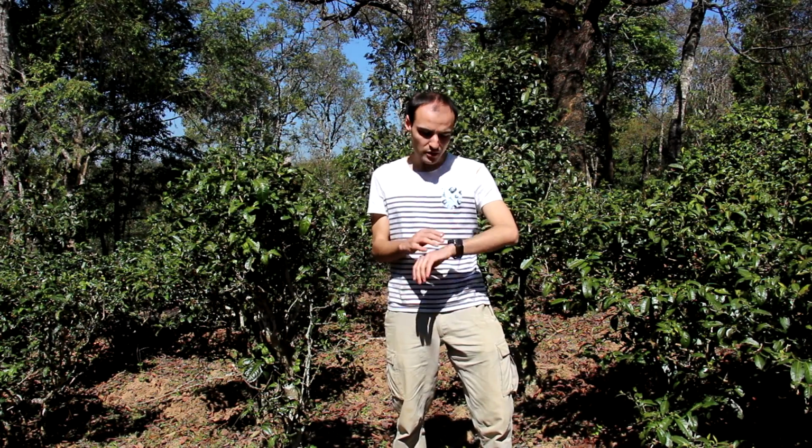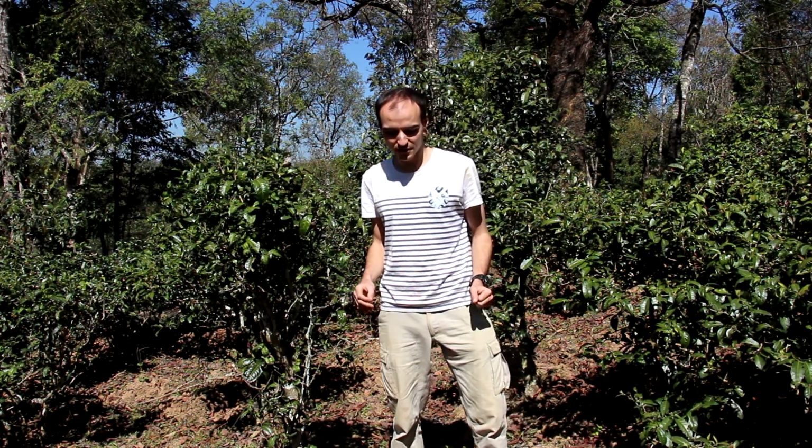I'm now on top of Jingmai Plateau called Tapingzhang, on which about half of the ancient tea gardens are located. I'm standing here at an altitude of 1,550 meters, and we're going to check the soil here, see if it's different. So we're going to collect a soil sample here and go back home and compare it to the sample we just collected down the slope. Okay, here we are.